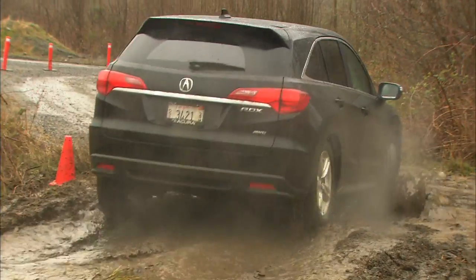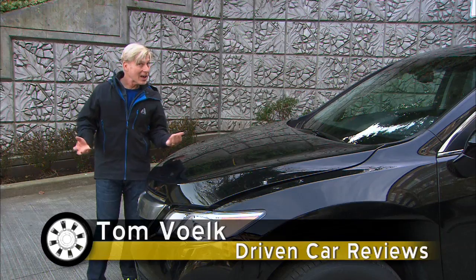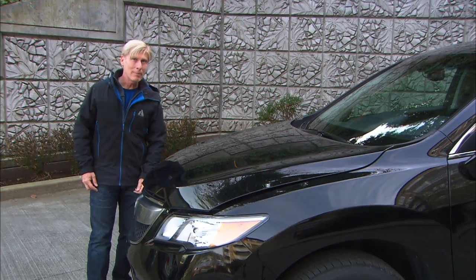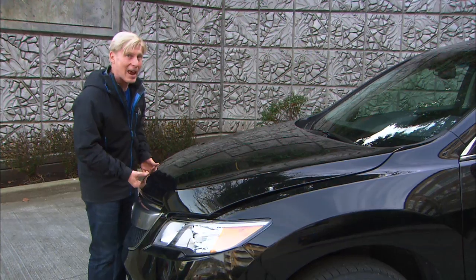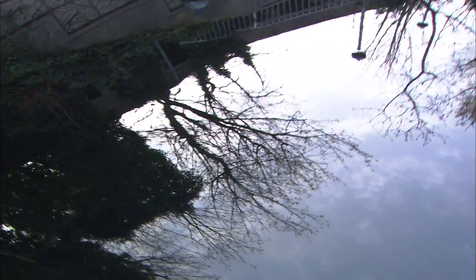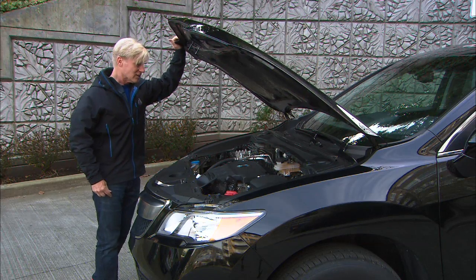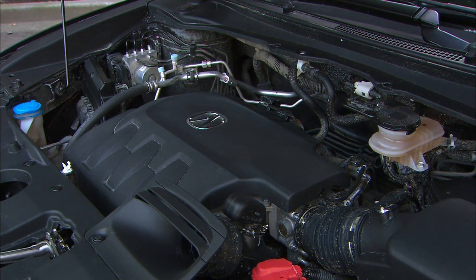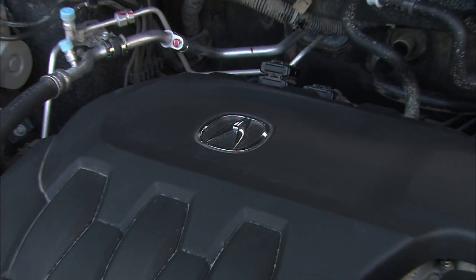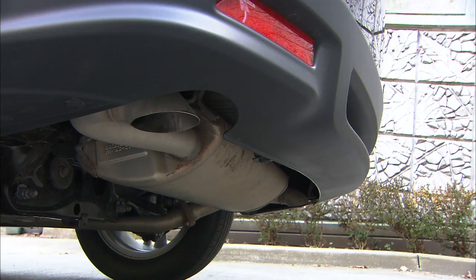The outgoing RDX was powered by a turbocharged four-cylinder, which a lot of manufacturers believe is the power plant of the future because they're lightweight, fuel efficient, and powerful. So it's a bit of a surprise to open the hood of the 2013 RDX and find a V6. I'm not complaining. The 3.5-liter unit has 273 horses on tap. That's up by 33 horsepower. It's smoother, and it sounds good.